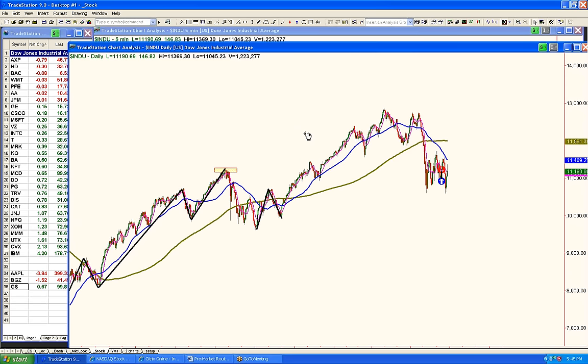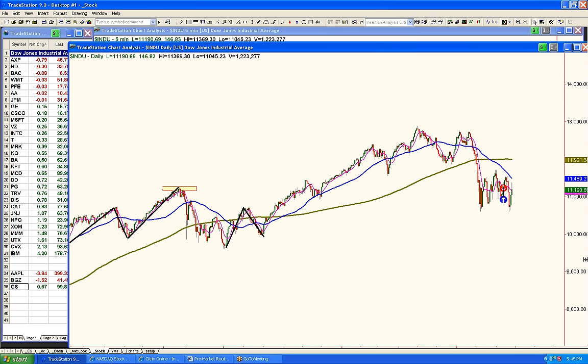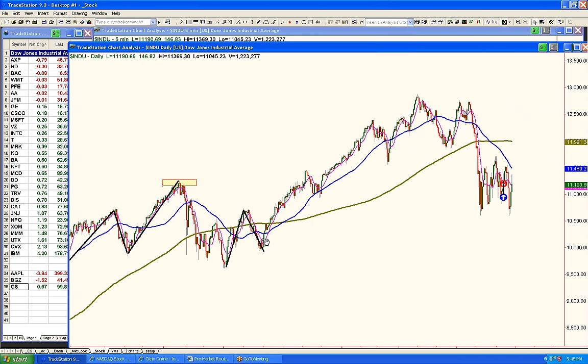As we look at this last move to the upside, we have price swinging up, pulling back prior to wave one. Wave 1 crosses the 51st, 202nd.